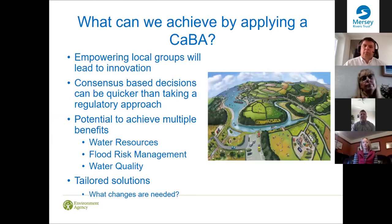As mentioned, we want to have useful conversation to develop solutions. There's a steer to develop and deliver trials, and if trials require variations to permits, there are mechanisms in place to facilitate this and agreements with our national legal teams. There's a real emphasis on multiple benefits. Although the project is driven and funded by Water Resources, we recognise that in order to draw support and funding, we need to be thinking about solutions or steps towards solutions that include benefits to biodiversity, water quality, flood risk management, etc.